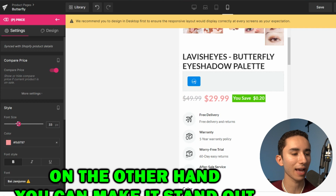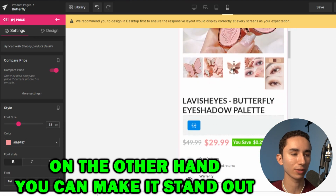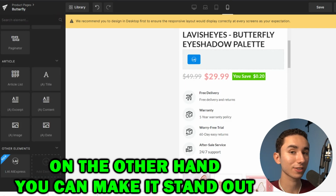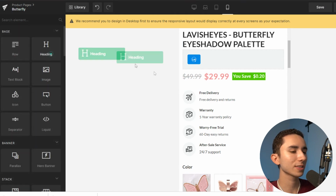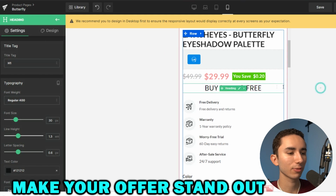I like it to stand out so people don't miss it whatsoever. So for this product, it's $30. People are gonna be like, okay, that's pretty expensive. But obviously, as discussed earlier, we're actually doing a buy one, get two free offer. So we would want to split test where we would put that text. So we could do it right around here, buy one, get two free.